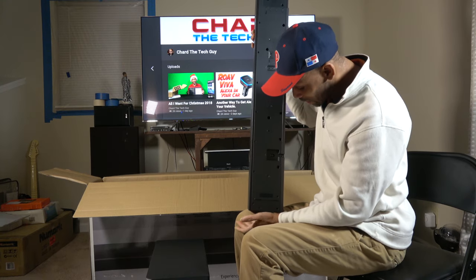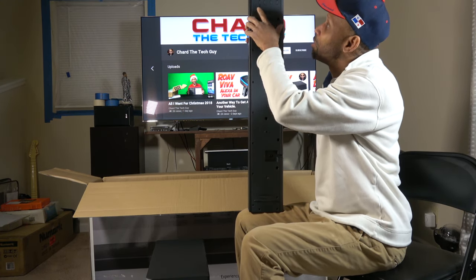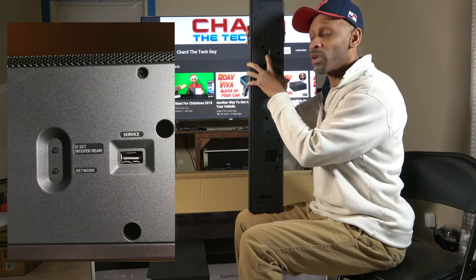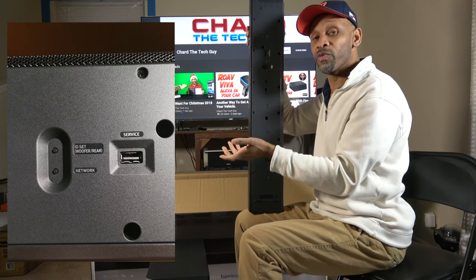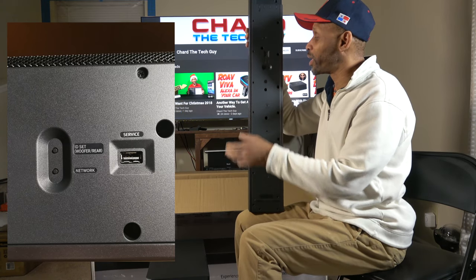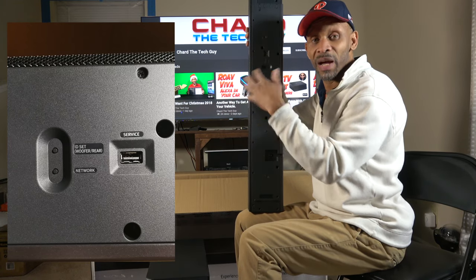Oh, it also has a digital out, optical digital out. But it doesn't have any USB ports. This USB port right here says service. So therefore it's not used for reading a USB stick to play music or anything like that. It's basically probably for a firmware update or some type of service thing.